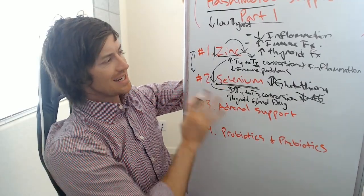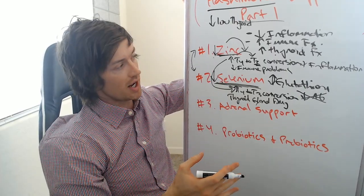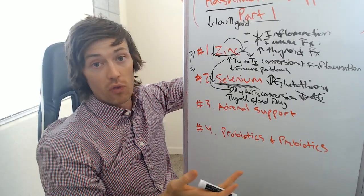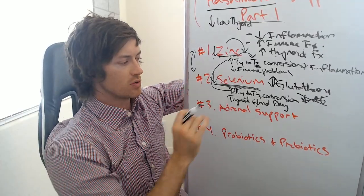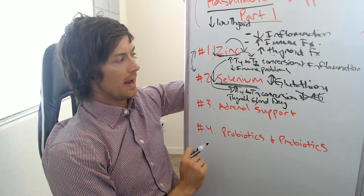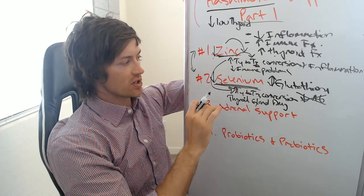So there's plenty of reasons to take both zinc and selenium if you have Hashimoto's thyroiditis. And again, this is one of the reasons why any supplement which is worthwhile taking will usually have a combination of these things. Now, there isn't really an all-in-one supplement for Hashimoto's. You really need to address some of these things, and it'll become evident as we explain the other two here. But do at least look for supplements, if you're interested, that have zinc and or selenium.